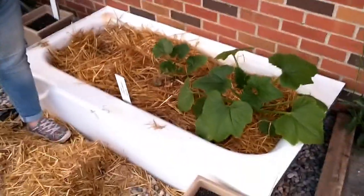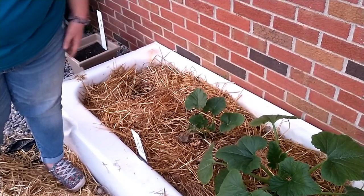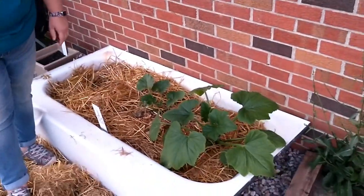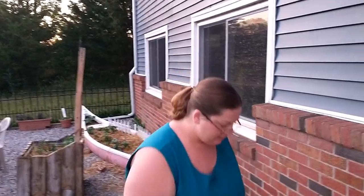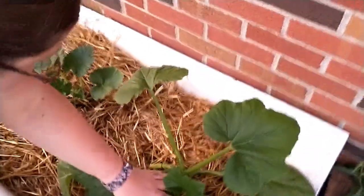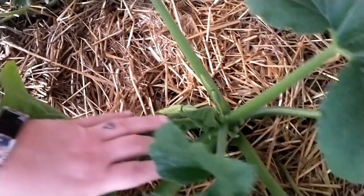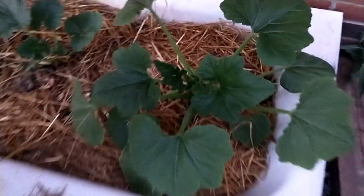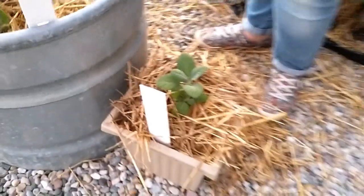The patty pan looks pretty good. It's got a couple of yucky leaves on it, but most of the leaves just look really beautiful. Happy with them. That yellow squash is doing fantastic. And coming close here, we've got some babies, and we've got plenty of male and female flowers starting. So, yay, that one's actually going to produce. I had to buy this sage because my sage did not come up.